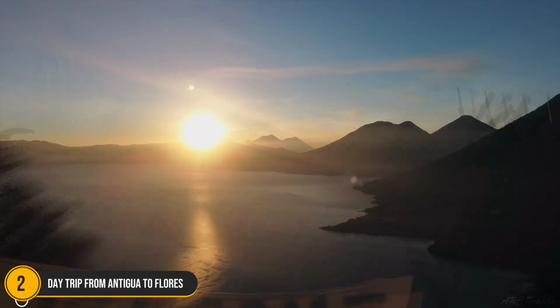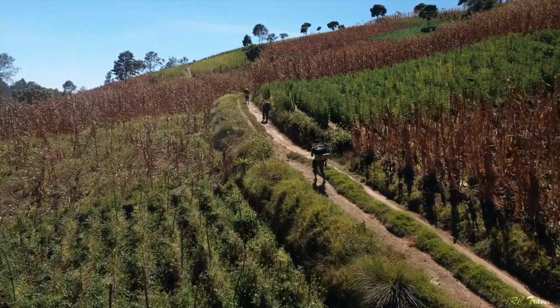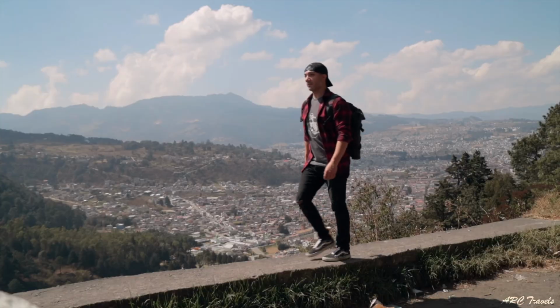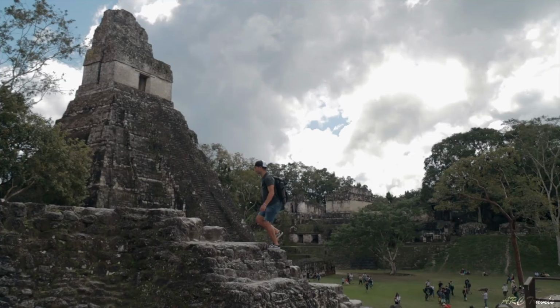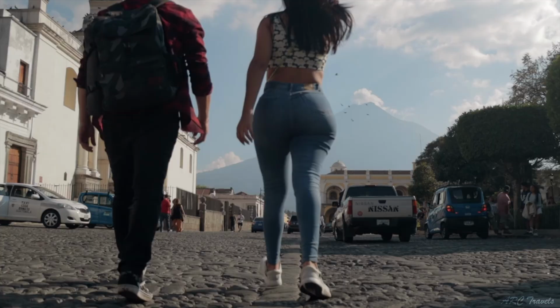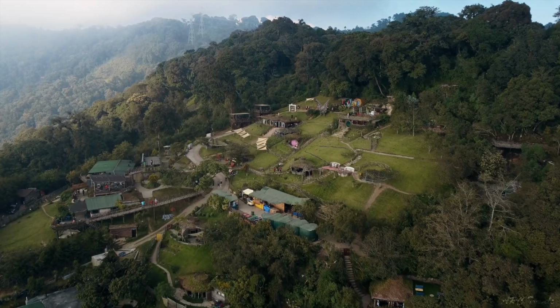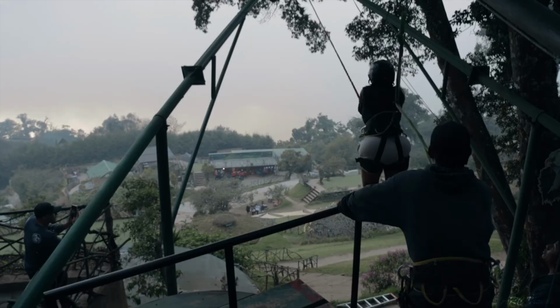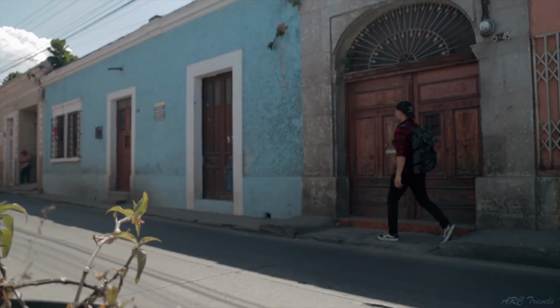Number 2. Day trip from Antigua to Flores. If you're up for an adventure, a day trip from Antigua to the charming island town of Flores is a must. Tucked away in Lake Petenitza, Flores is the perfect blend of history, culture, and natural beauty. You can catch an early flight from Guatemala City, or if you're feeling road trip vibes, hop on a bus and soak in the scenery on your way north.